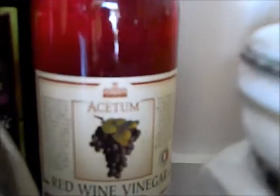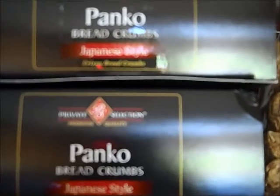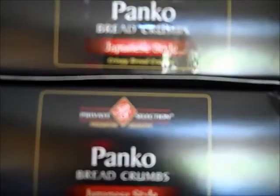Basil and oregano. Rice vinegar is just a neat taste. I have plain rice vinegar. Red wine vinegar. Balsamic vinegar there in the back. I use canola spray for pans instead of frying. Paprika is a really great spice. I use a lot of panko instead of breadcrumbs. I happen to like it better, and it's lower in calories, and I think has a better flavor.